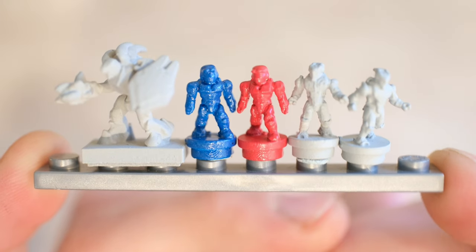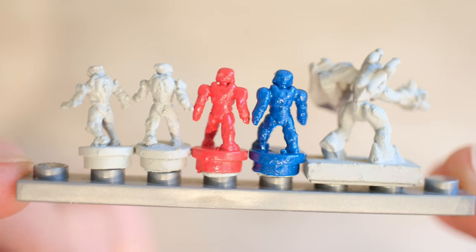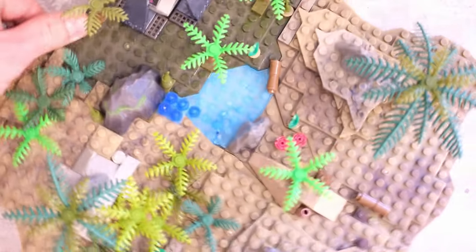So I hope you've enjoyed this video, a showcase of these unreleased SDCC 2015 figures. The only thing left to do is put them on a diorama. I actually prepared something in advance here. It took a long time to get the scale right. I really like what I did with the tiny trees. So we're gonna decorate this, cue the little montage.